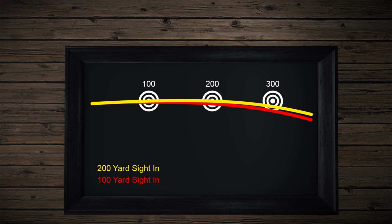And if you're close quarters, your coyotes aren't that far away, that's going to be fine. But at a 100 yard sight in, if you're going to shoot out at 300 yards, you're considerably lower at that point, and it's a whole lot more guesswork. So for us, honestly, 200 yards is the perfect balance in the wide open sage flats that we're hunting in to shoot these coyotes and get them down on the ground.